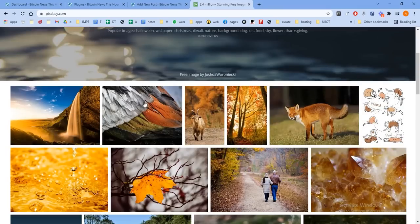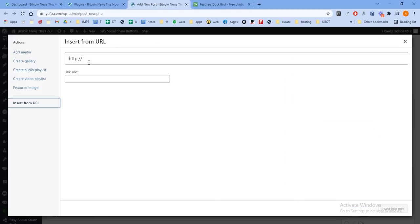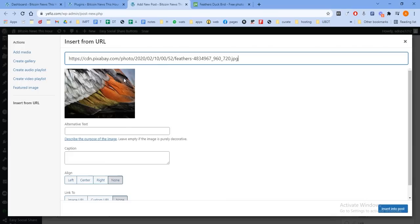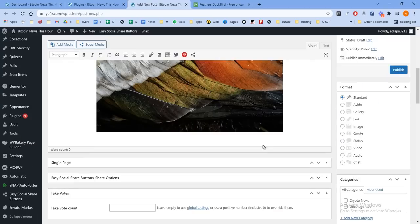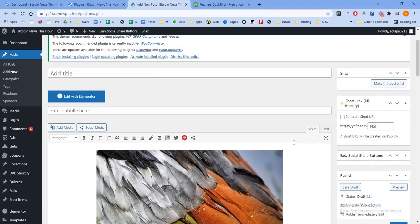I'm in Pixabay and I want to grab this image, and let's copy the image address, and I can type in the image address and it will fetch the image directly from the Pixabay website and insert into the post. Okay, this is how you can insert image from image URL.